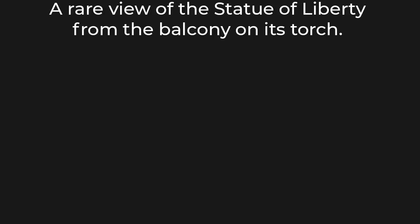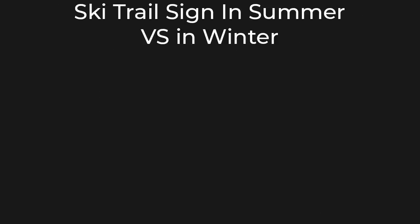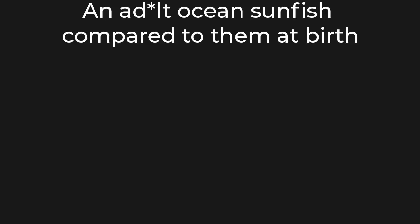A rare view of the Statue of Liberty from the balcony on its torch. The exit there has been closed since 1916. Ski trail sign in summer versus in winter. An adult ocean sunfish compared to them at birth.